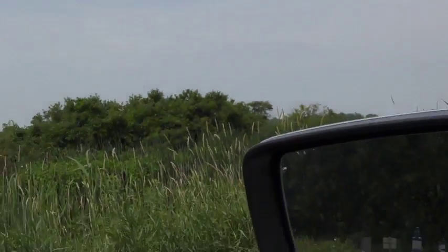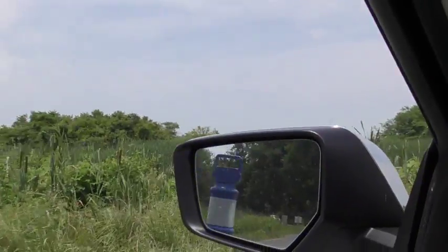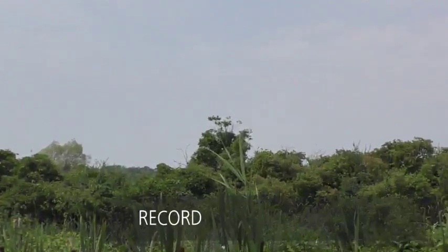Oh, what's that? Guessing this is an osprey, but I don't know. I just saw an eastern kingbird. Somebody's vocalizing. Oh, what's that? Is that who's vocalizing?